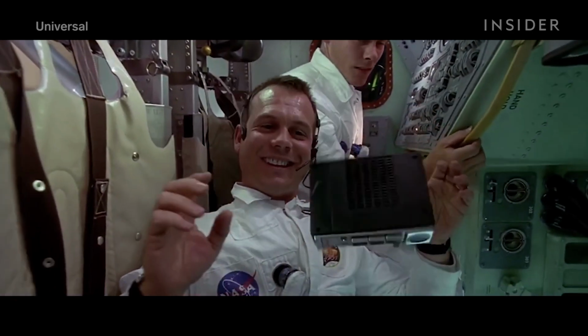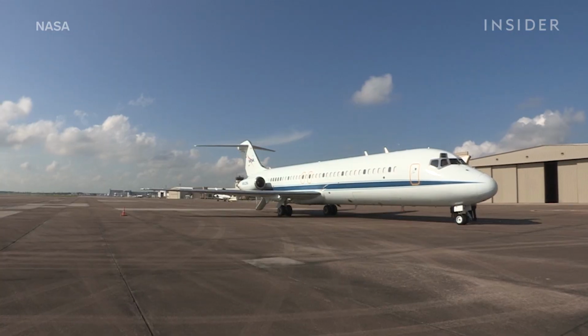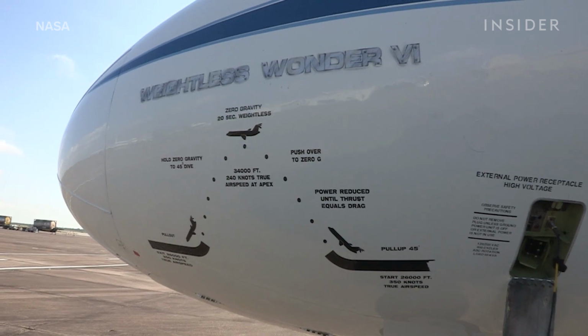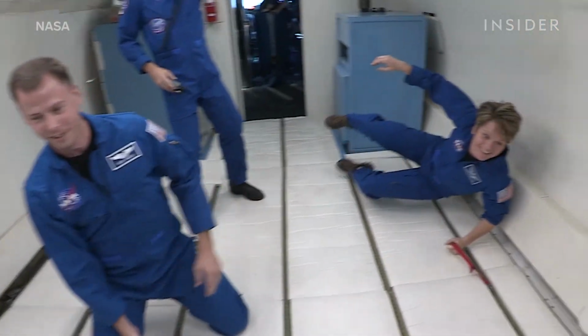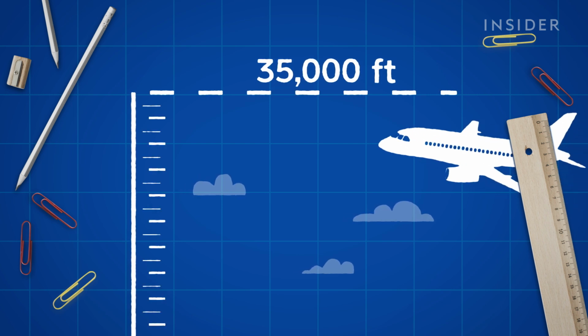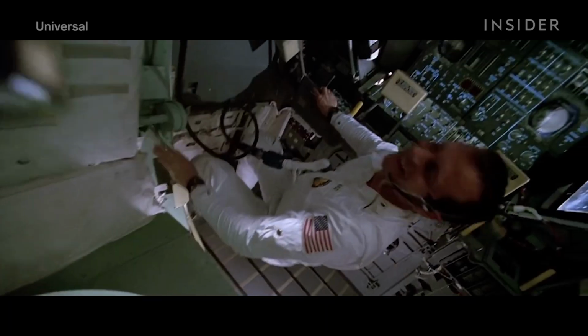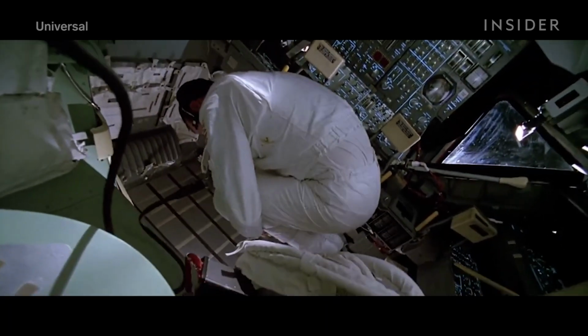So director Ron Howard put the cast in actual zero-G for wider shots. It was the first movie ever shot on NASA's KC-135, where real astronauts trained for space conditions at the time. The plane flies up 35,000 feet in the air before plunging back to Earth. This renders all passengers weightless for 25 seconds.